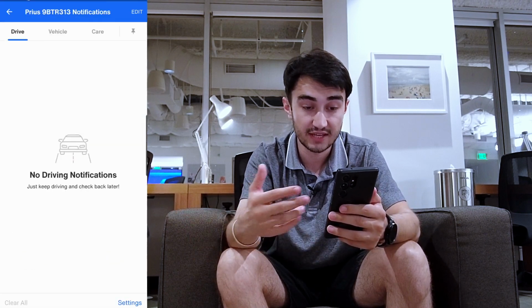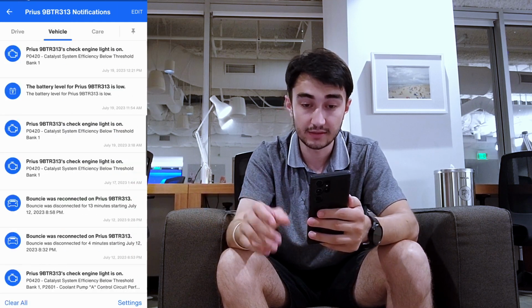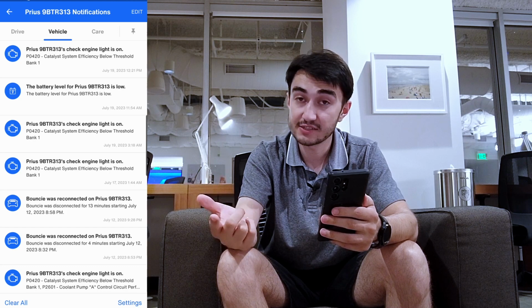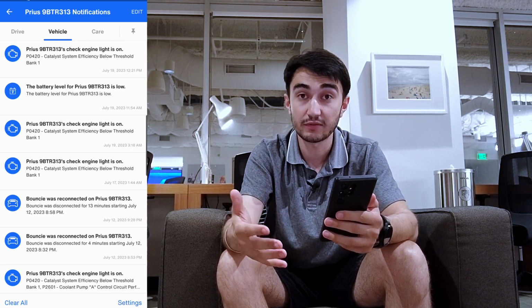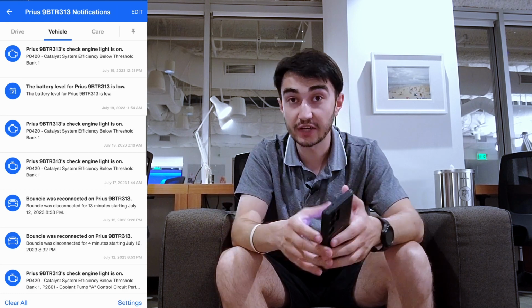When we click on notification, there will be a drive notification if anything happened. We have vehicle notification. First one, as you guys can see, is check engine light is on. The second is the battery level is low, so it basically sends a notification if the battery is low, if the battery is critical. It is very, very helpful. There was a moment with one of our cars.